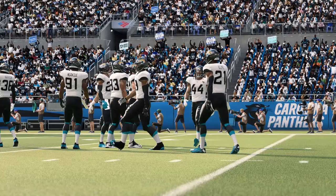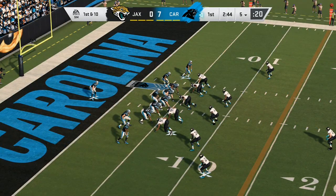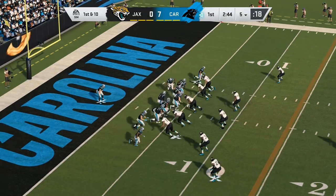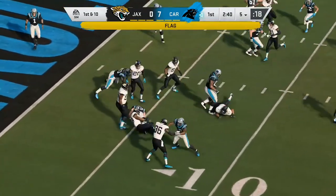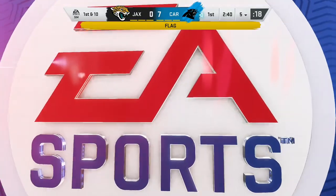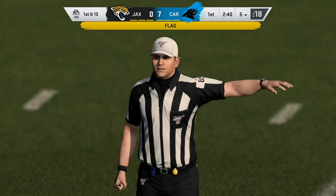They've got a 7-0 lead in the football game as they start out 1st and 10. You must be dreaming. First carry for Christian McCaffrey. And he'll be brought down. Oh, that's a face mask. Certainly looked like it. Indeed, here come the flags. Defense.